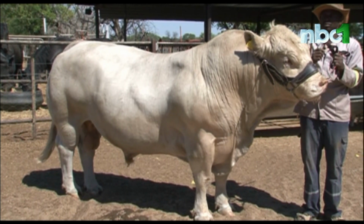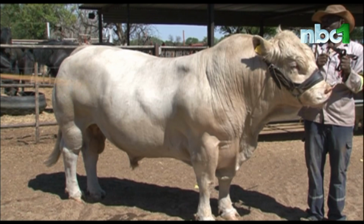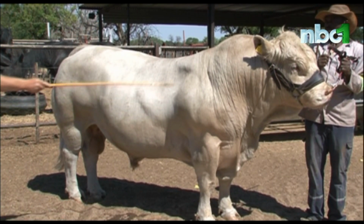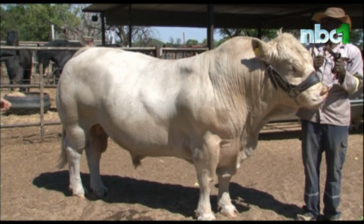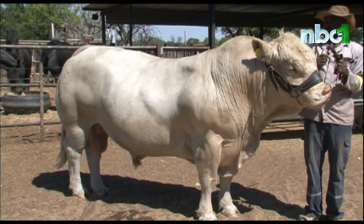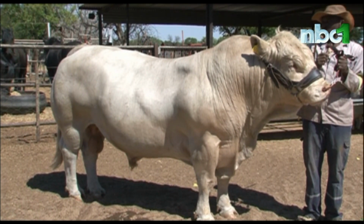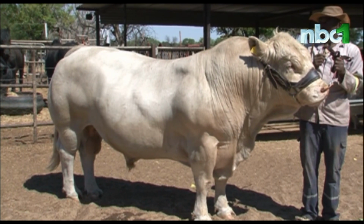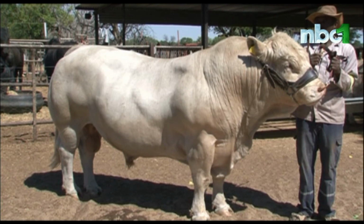So this bull, as you can see, has a very full hindquarter, very strong top line. If you look at the forearm, good muscling on the forearm. If you look at his bone structure, it's not too rough. That's where we struggled a lot. In former years, Charolais were very big and very rough animals. We got it right to get them on a bit smaller frame, but still carrying enough beef.